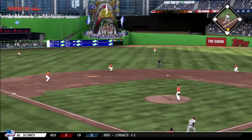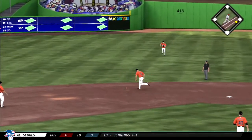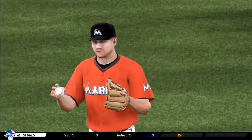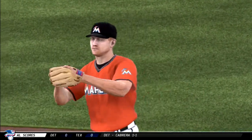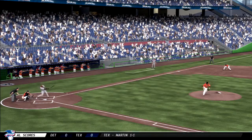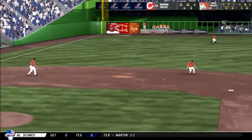And this is swung on and bounced to shortstop. Oh, and he has some trouble with it. Well, it didn't look like there was anything too special about this ground ball. It just looked like he maybe raised his head a little bit there, and that'll cost him a one-out baserunner.